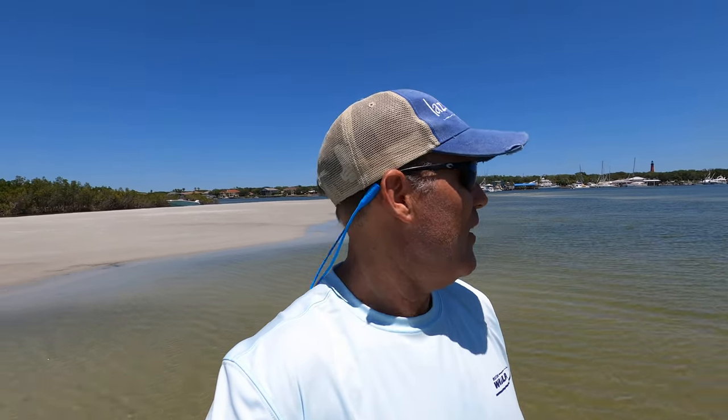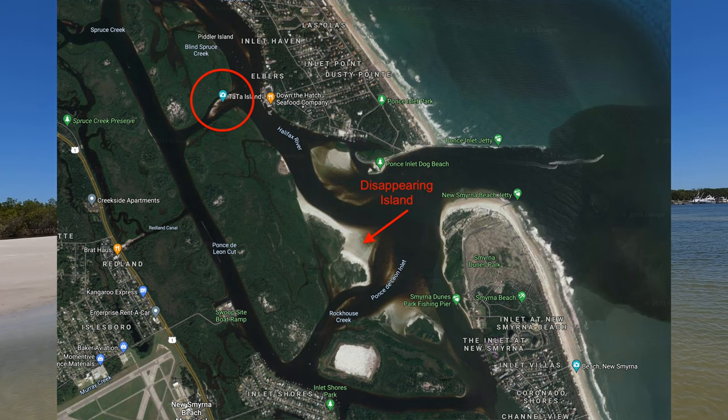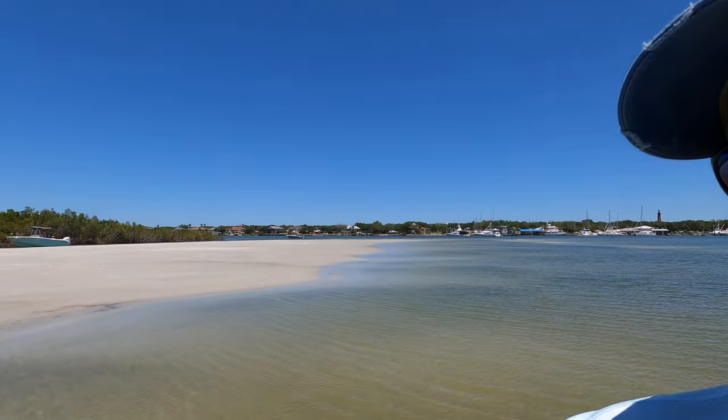Alright you guys, so we are in a place called TaTa Island, as best as I could tell, unless there's another name for it. It's really, really cool. It's just to the north of Disappearing Island, kind of tucked away. It's real private, protected from all the wind and stuff. It's really nice. Behind me is the town of Ponce Inlet, and you can see the lighthouse back there. But this is what it looks like. It's absolutely beautiful.